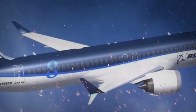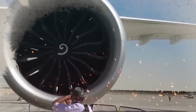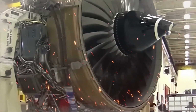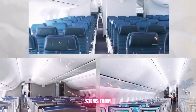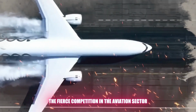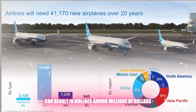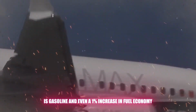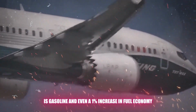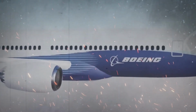However, there are many obstacles in the way of putting these enhancements into practice. For good reason, the aviation industry is known for being risk-averse. Failure can have serious repercussions that impact both financial stability and safety. The reason stems from the fierce competition in the aviation sector, where even a small performance improvement can result in airlines saving millions of dollars. One of the biggest operational costs for airlines is gasoline, and even a 1% increase in fuel economy can be the difference between profit and loss, particularly on lengthy flights.